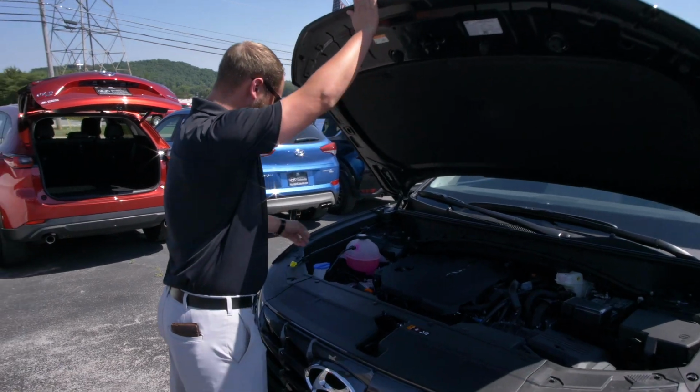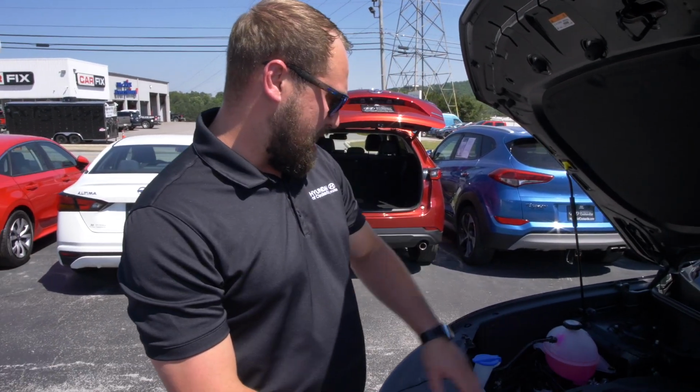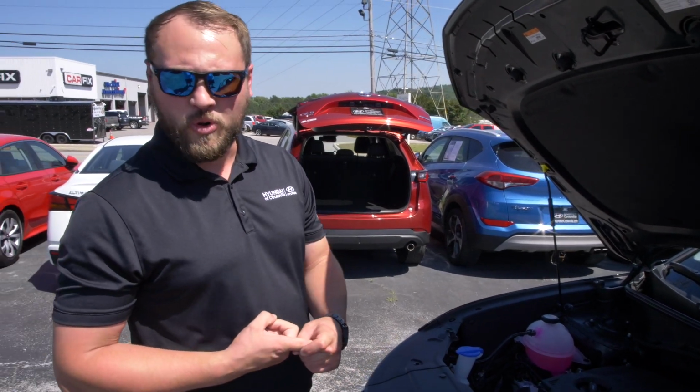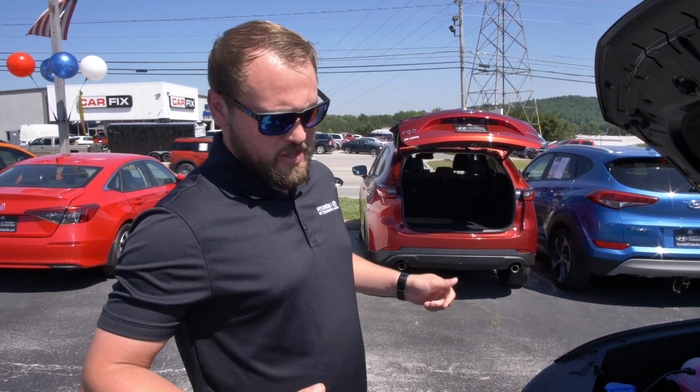Some of the features underneath this that make it stand out: standard four-cylinder motor in it, GDI brand. This comes with a lifetime powertrain warranty as long as you buy it from us. You get a 7-year electronical warranty on it. You get a 5-year, 60,000-mile bumper-to-bumper on it.